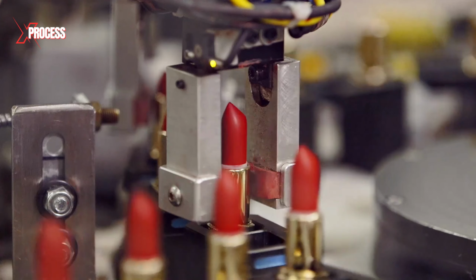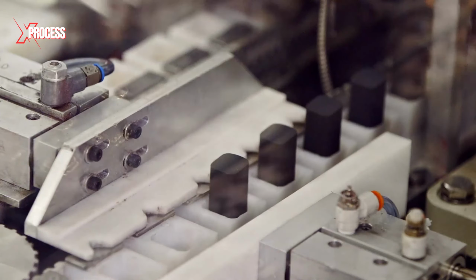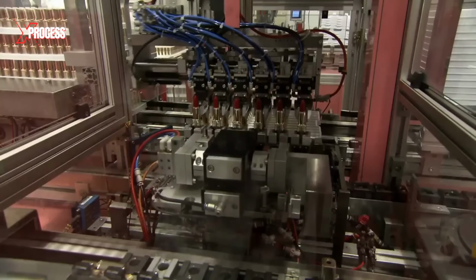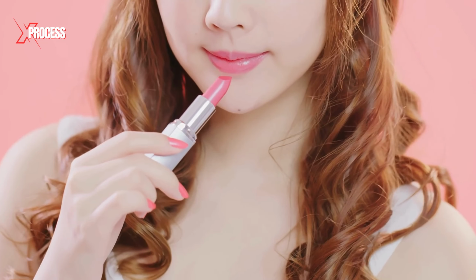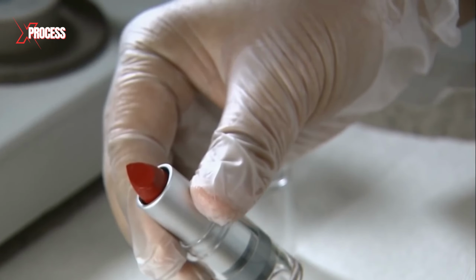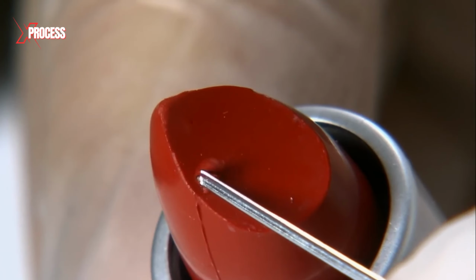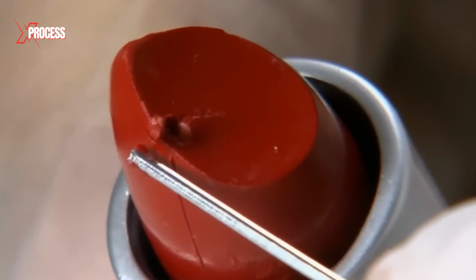Once the lipstick bars have cooled, they are placed into a rotating tube, allowing easy application. This classic design, invented in 1923, has remained a reliable method for over a century, helping people worldwide achieve vibrant, smooth lips daily. Before packaging, a tester takes samples from each batch to check the melting point, ensuring the lipstick remains stable even in warm conditions and won't melt in a purse.